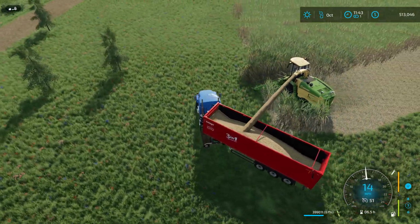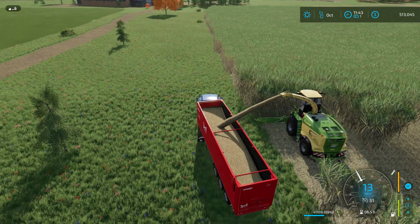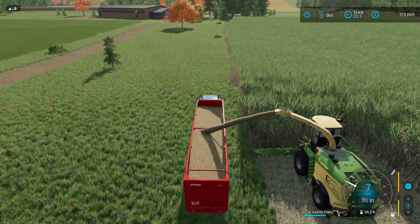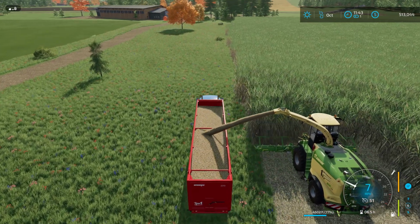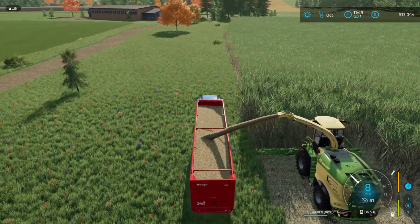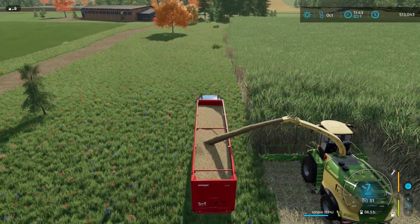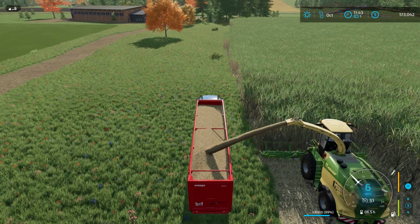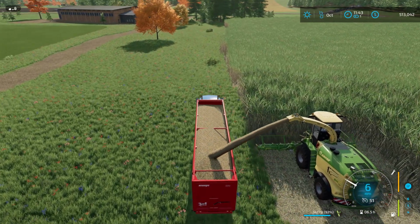I know someone's going to say, well, there's modded ones out there. Yes, there probably is. I'm sure they are. I've seen a couple. But I always try to use the in-game one first, just to kind of show it off a little bit, because there's some people here that, you know, Farming Simulator is new to them, so they want to see what the base game stuff is.